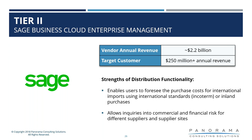Sage is just over a $2 billion company. Sage itself, I don't know the exact number now, but at any given time they have anywhere from 15 to 30 different ERP systems that play in the small and mid-market space. And again, the X3, the enterprise management, is the flagship of all of those. The target customer here typically is 250 million and above. Again, are they scalable and can you get in the door at a reasonable price point for a small organization? Absolutely, but we feel around 250 million is usually the target customer that Sage is looking for.